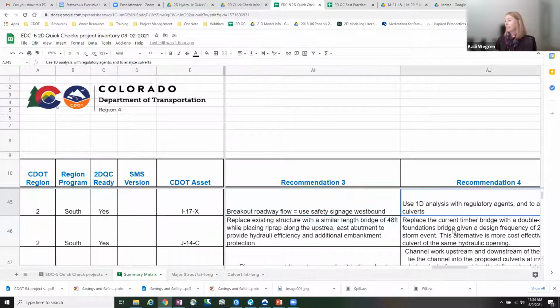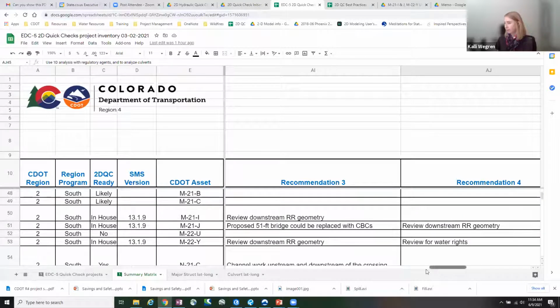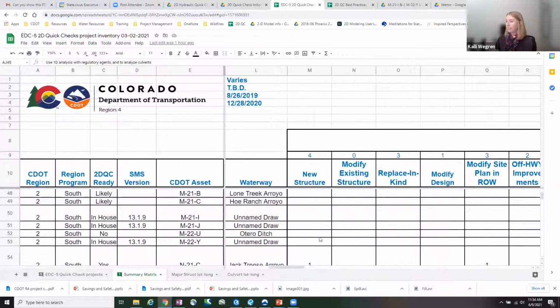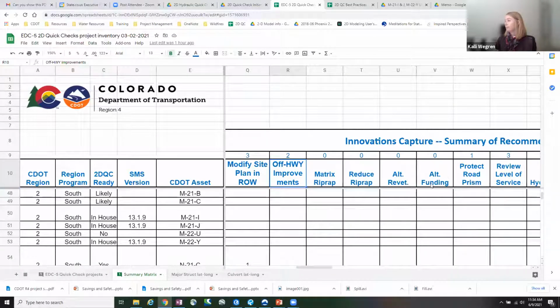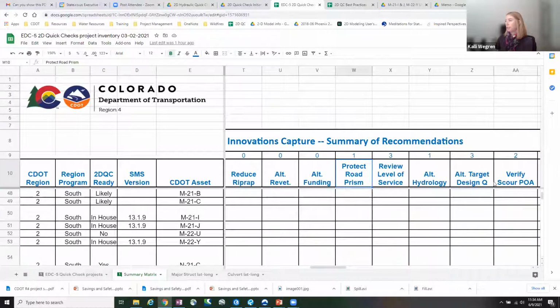We also realize on some projects that 1D analysis might be better with regulatory agents and regulatory processes. So that's something that our consultants have been recommending as well. We can go back over here so we can see we have 4 new structure recommendations, 3 modified site plan and right-of-way, off-highway improvements, protecting the roadway prism. So this is a great way that we're able to track all the different recommendations, and hopefully we start seeing some more trends as more of these projects start getting turned in.